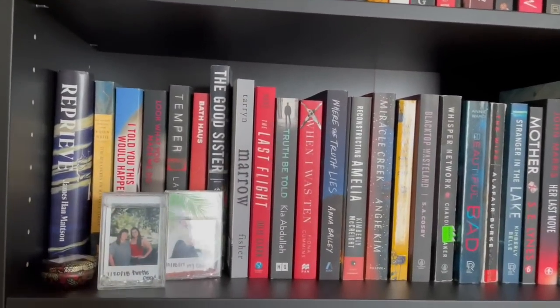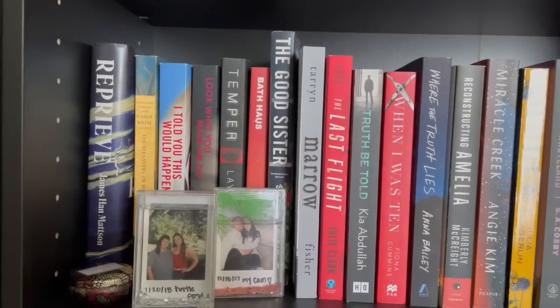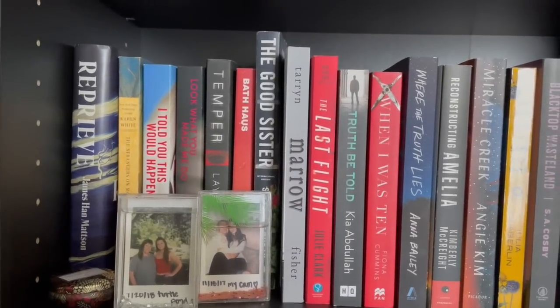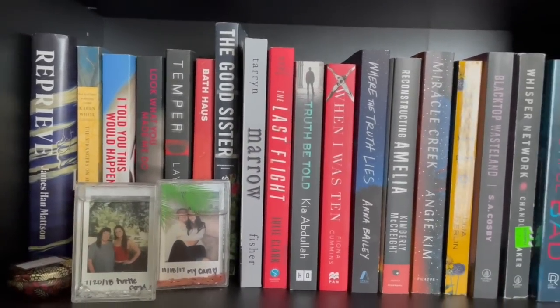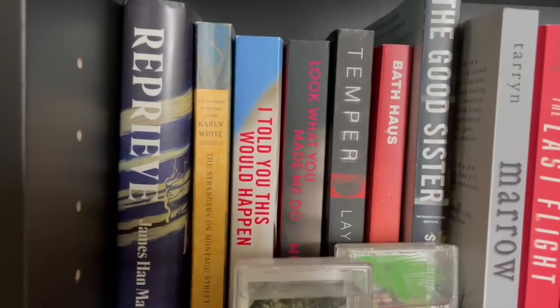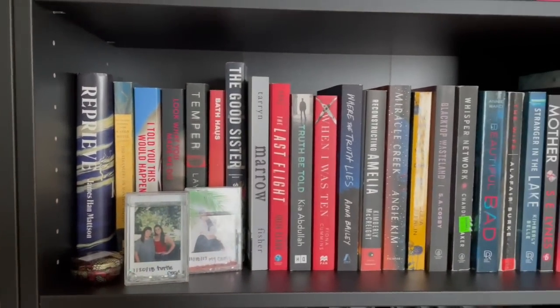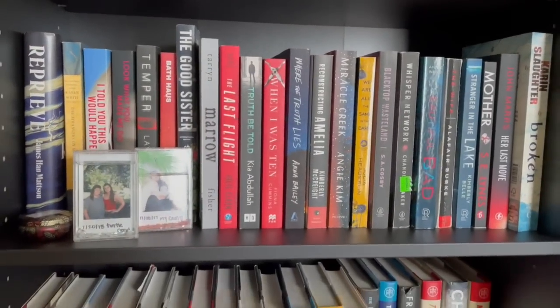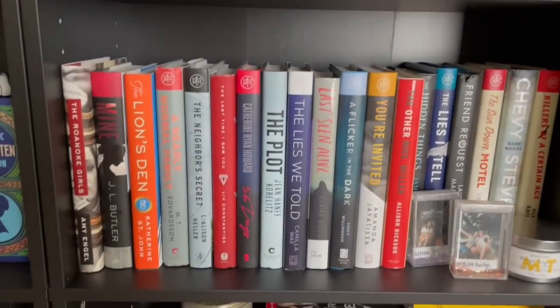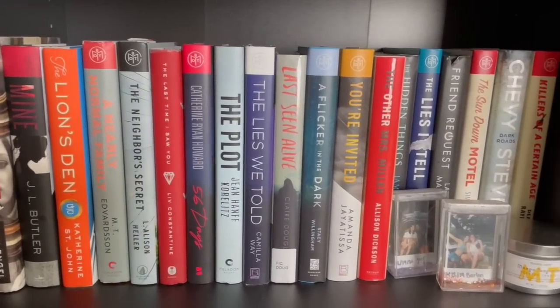Next shelf, we start into the unread thrillers, which is definitely my biggest category. I have three shelves of unread thrillers. So here are the paperbacks, plus one random hardback that was just tiny, so I thought it looked better with the paperbacks. Down below, we have hardback thrillers that are unread.